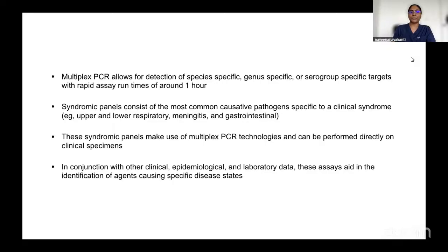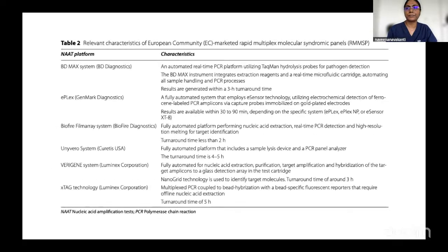Syndromic panels consist of the most common causative pathogens specific to the clinical syndrome. For example, in the respiratory tract like pneumonia, or meningitis, or the gastrointestinal tract, or the UTI, or even the infectious diseases that we see commonly in our country. These syndromic panels make use of multiplex PCR technologies and can be performed directly on clinical specimens. In conjunction with other clinical, epidemiological, and laboratory data, these assays aid in the identification of agents causing specific disease states.